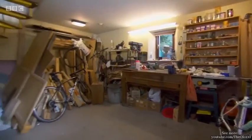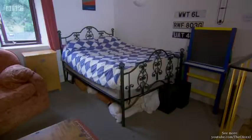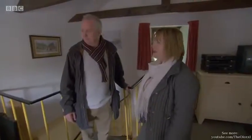Ooh. Oh, I could see you in here. Nice workshop. I'd have no problem with this. It's fabulous. Good little annex for someone, you know, if they come and stay. But it's like a little house on its own, isn't it?